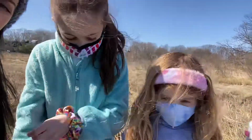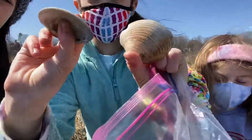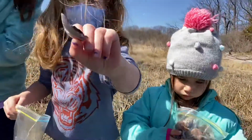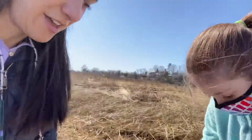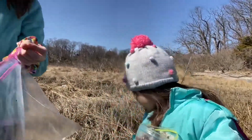I found seashells. Beautiful. A purple seashell. Come and see my seashells. Rocks and seashells. I want a purple seashell. We'll have to find one.